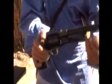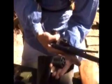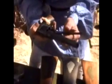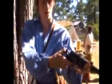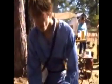This is an original 1858 Remington Army in caliber 45. It has a removable cylinder, a quick removable cylinder like that. And you can replace the cylinder in the middle of combat like so for a quick reload. Like that, and you're ready to go. 18 rounds a minute, something like that. Wow. These are Derringers right here, little short.